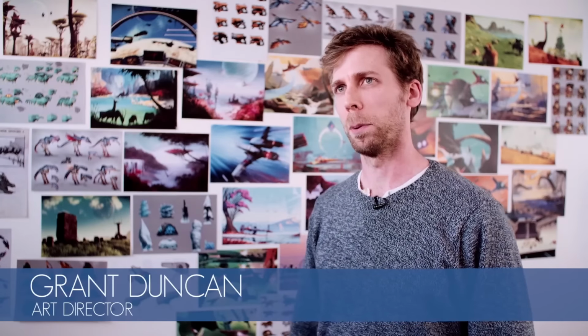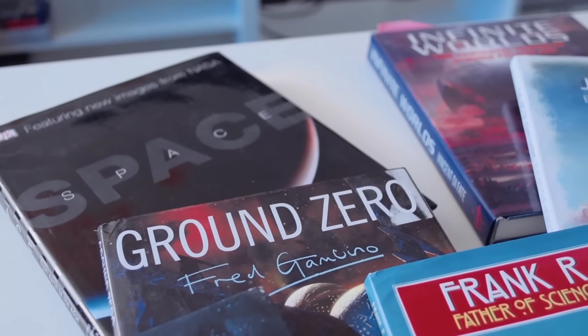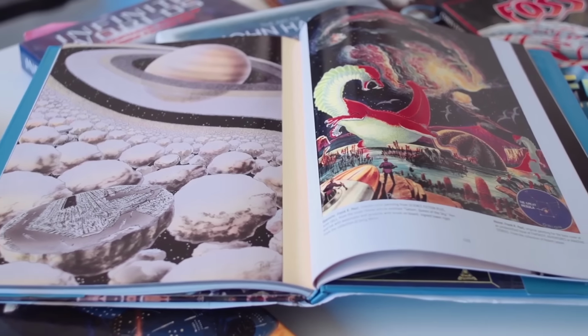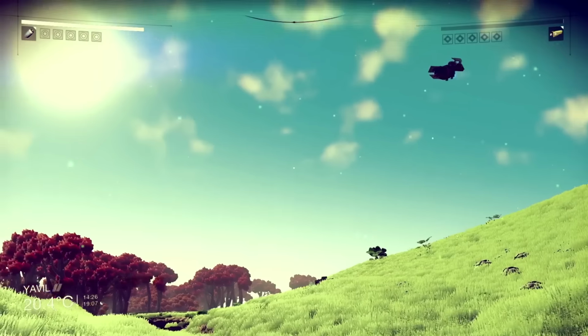From day one, it's definitely been like sci-fi book covers. The colourful worlds you'd see on the front of Asimov or Clarke, so people like Chris Foss or John Harris, those kind of artists that would create these science fiction worlds where I think, I want to go there, I want to explore that world. That's the visual, the vibe we're trying to get with No Man's Sky.